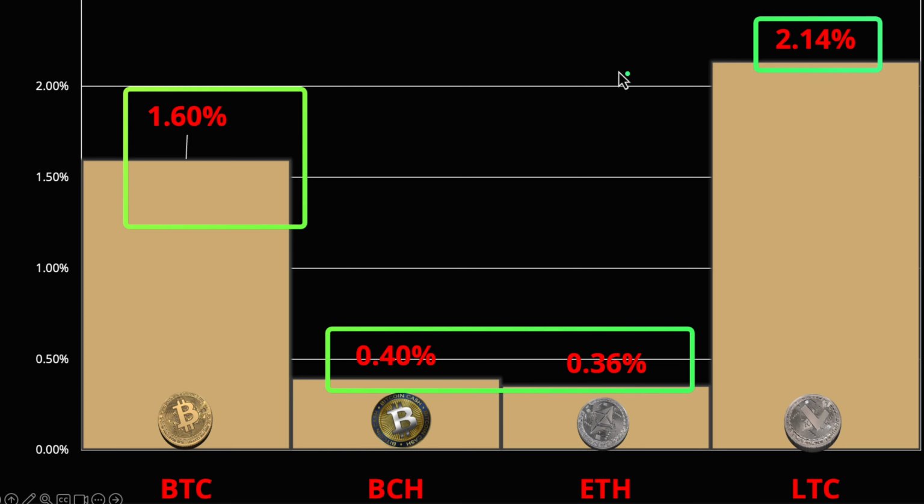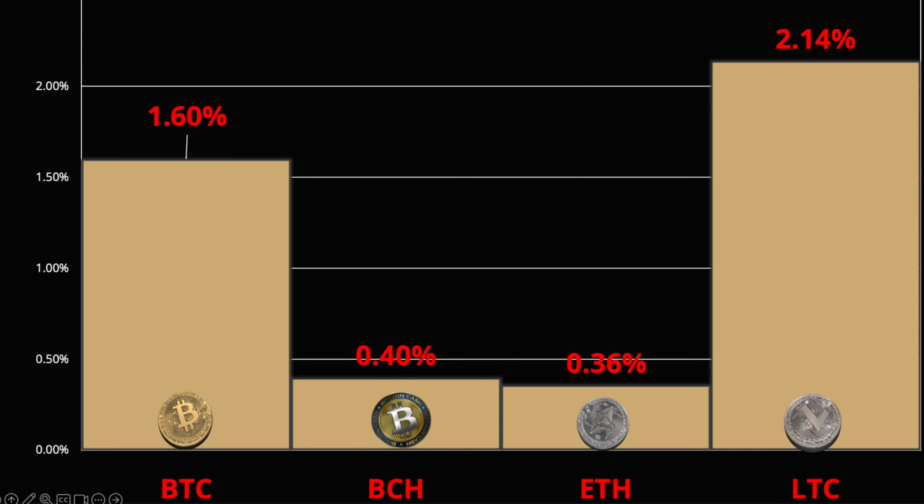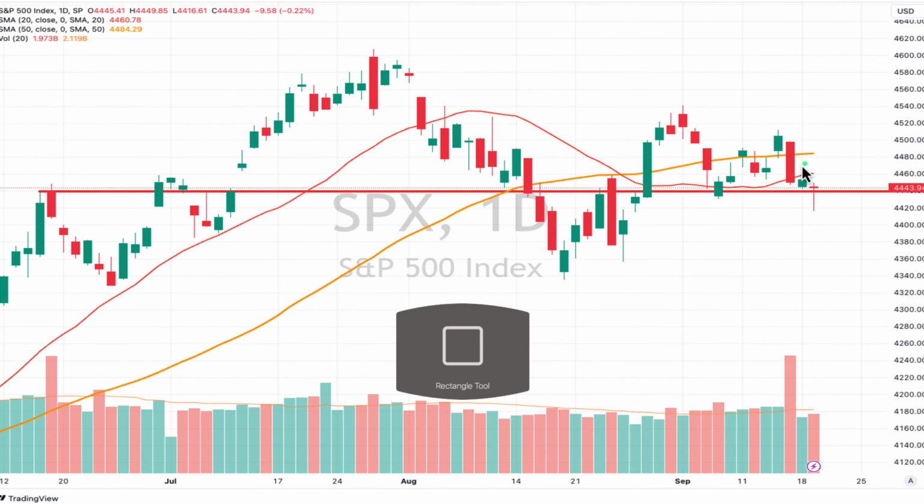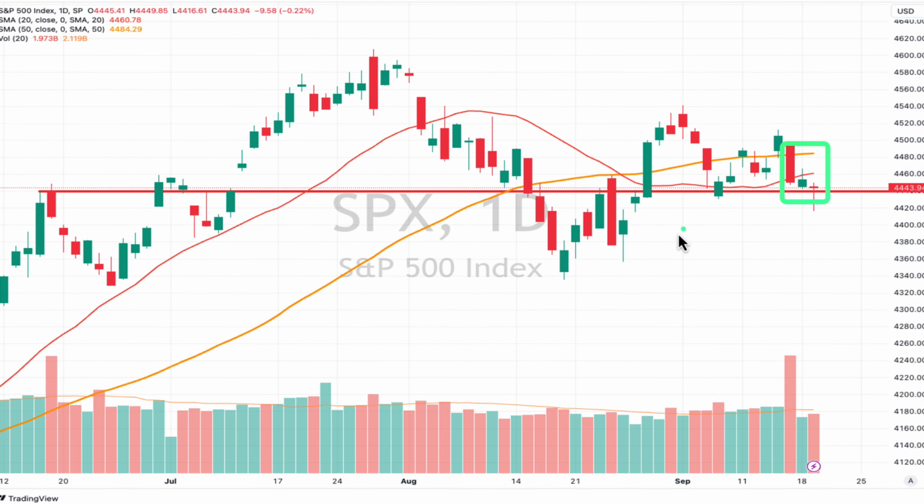So that's about it. It was still an oversold bounce, but in the short term, the sentiment looks positive. So let's take a look at our market outlook. We are sitting at a 0 to a -1. Why? Let's take a look at the chart here. We are below the 20 and the 50, and we are kind of going sideways.